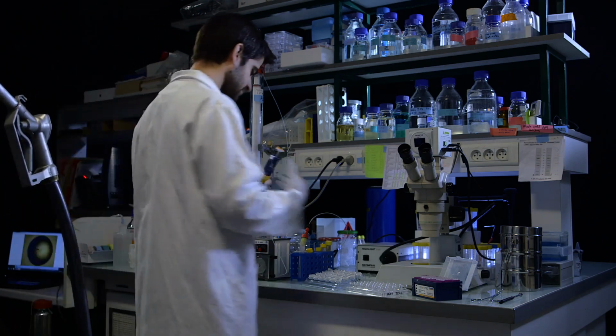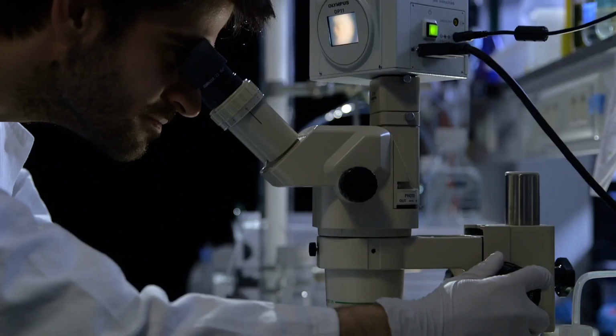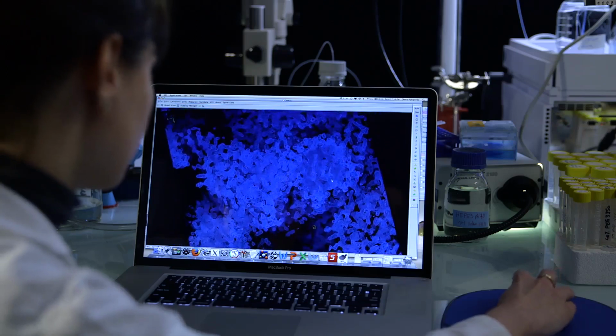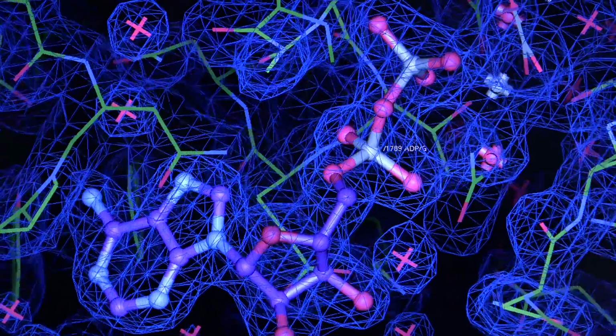Scientists are trying to understand these molecular motors. They isolate the molecule and then duplicate it a great number of times to create a crystal. Using very powerful X-rays, they can pinpoint the atoms and thus observe the structure of the molecular motor. They find the ATP here, at the heart of the motor.